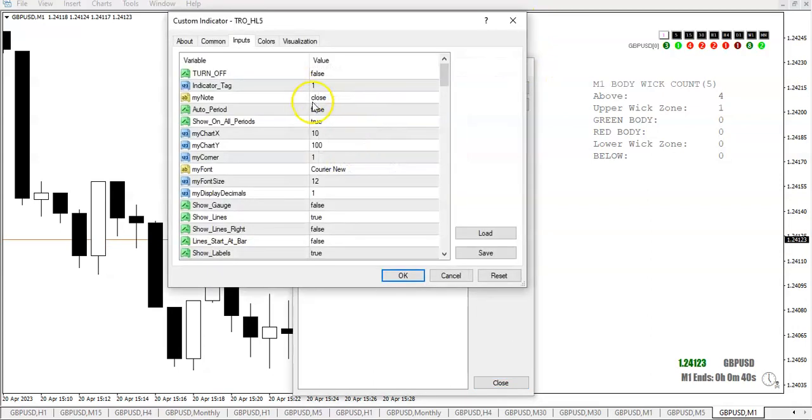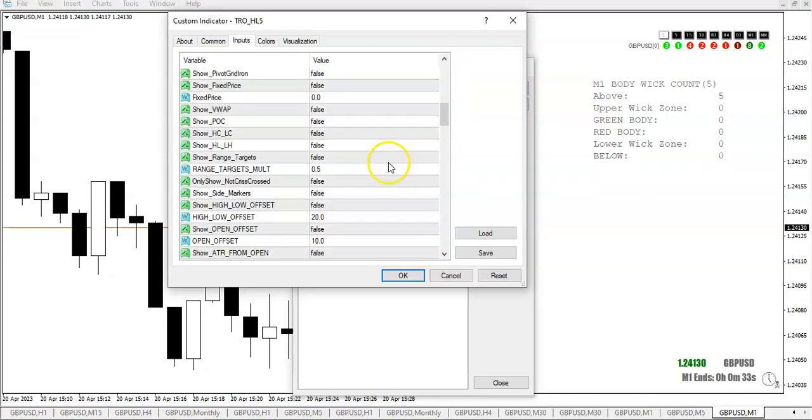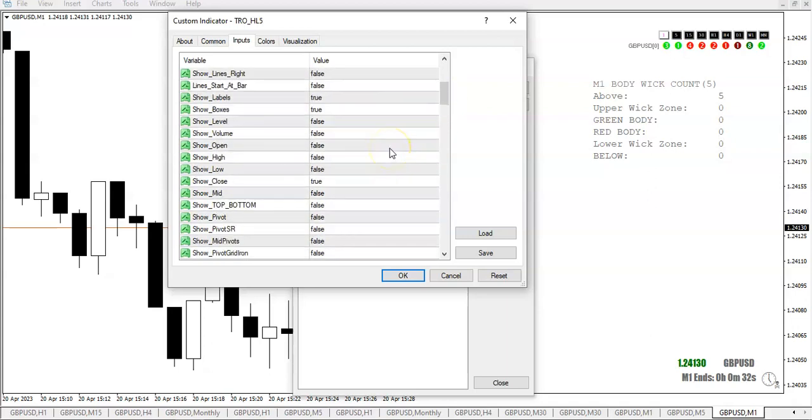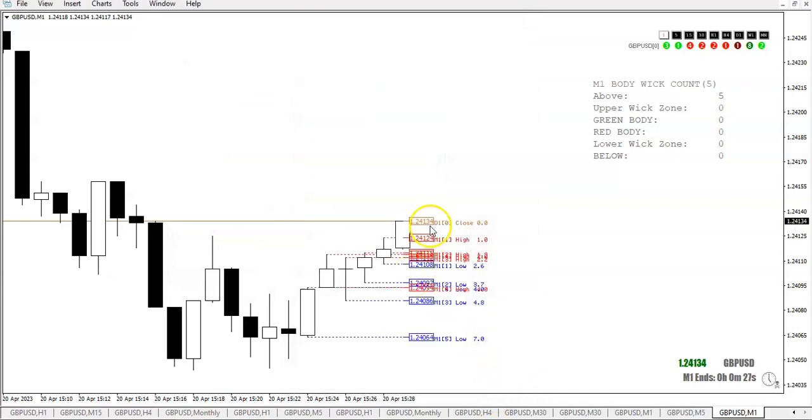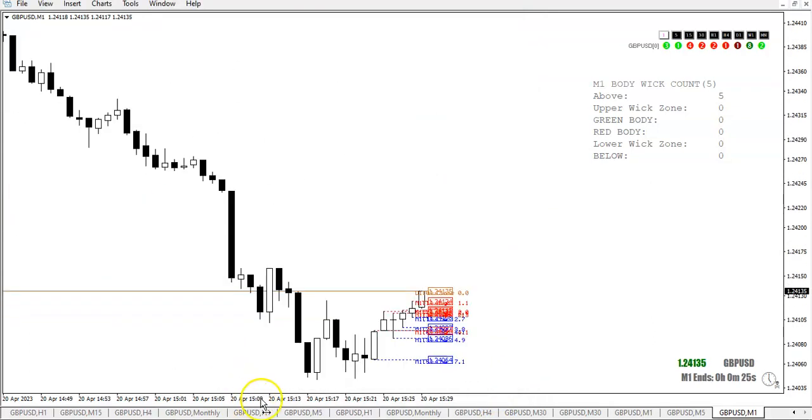And then the second version, see indicator tag 1, all I'm doing is showing the close. So you can see the close puts a line back that way. So that way you can look left.